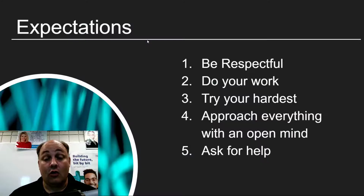As far as this course goes, my expectations are very simple. Be respectful, do your work, and try your hardest. If you do those three things, everything's going to work out fine. Additionally, I want your student to approach everything with an open mind. We're going to be doing a lot of application, a lot of things that are pretty high level, and with an open mind they should get lots of learning out of those activities. And as always in my classes, if they find that they need help, they have to make sure that they ask sooner rather than later so I can help them before they get behind.